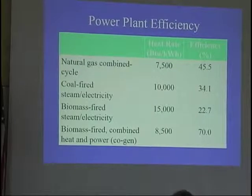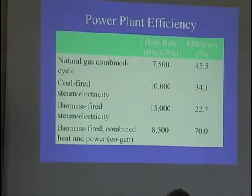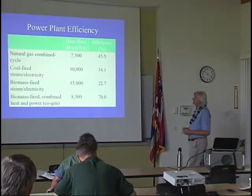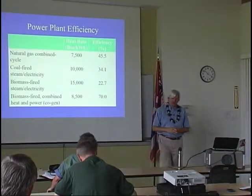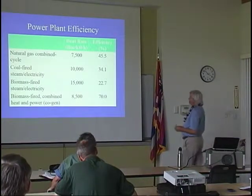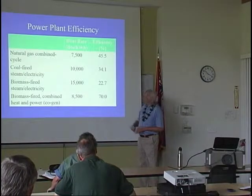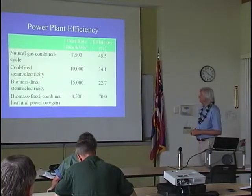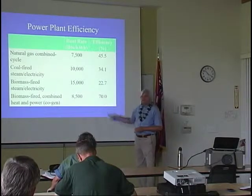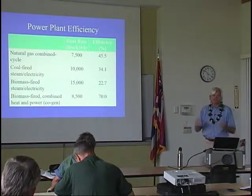Just to drive it home, as a comparison of how much energy you put in to get a kilowatt hour out, comparing those heat rates is really a measure of efficiency. The natural gas combined cycle is the best, because California's energy production is running about 45%. Coal power plants are in the neighborhood of 34%. The biomass fired plant is about 20% efficient. So we're losing a lot of energy in this process. Get a heat use out of that, the combined heat and power operation, and you've improved your efficiency dramatically because you're not wasting heat.